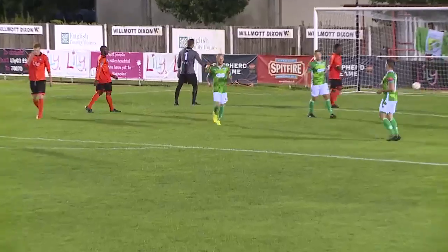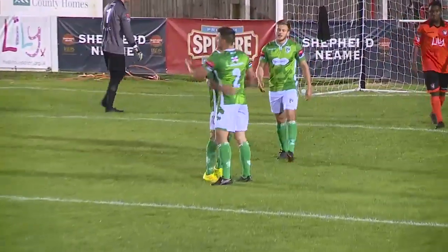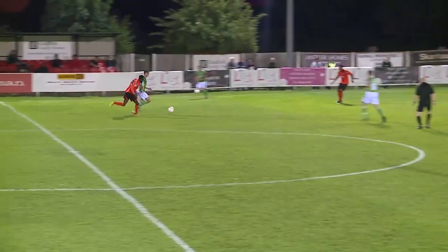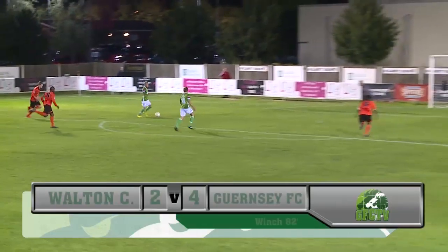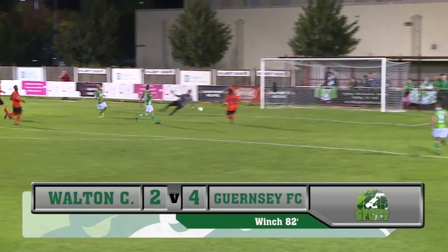And Guernsey look like they've wrapped it up. 2 goals in just a few minutes. According to my watch, that's 82. And Luke Winch, his second goal of the season. It was a good through ball. I think it was Tom Martin, was it? Played it through.